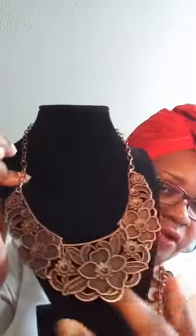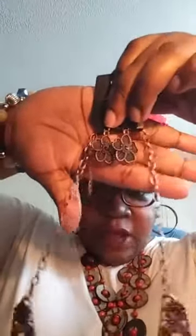Number 20. Beautiful piece. It has a little weight to it. It's a copper color. See that? Very beautiful. And you got the matching earrings right here. I love it. I'm trying to move my necklace out of the way so you can see it. Beautiful. Can you see it? Now, everything that I'm showing you, I have some matching bracelets and an extra pair of earrings for some of them. So I'm going to show you that in a minute. Right now, I'm doing the necklaces.